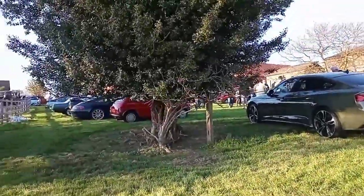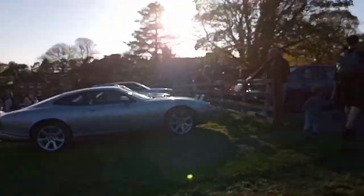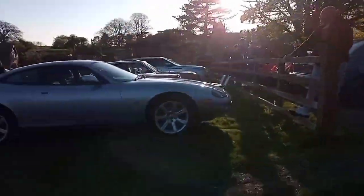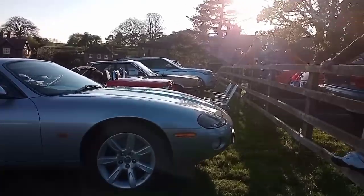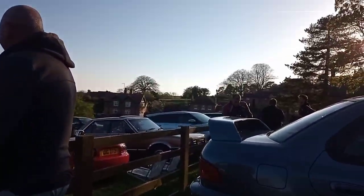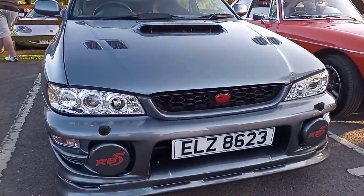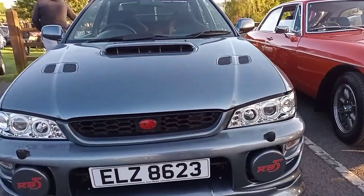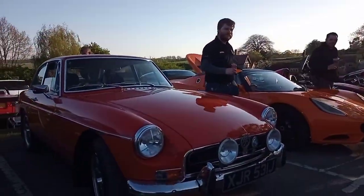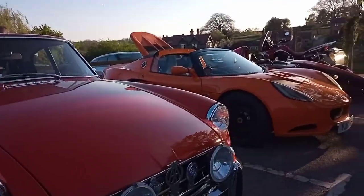Okay, we're now going to head over into the centre paddock, but before we do that, we need to have a quick look at some of these. So from what I can see here, got the Jag XK8 alongside a nice little Mazda MX-5. Also got a classic Ford and a couple of SUVs. Here we've got a really nice Subaru RB5 alongside a nice MGB GT in a really cool sort of reddy orange colour. Do like that.